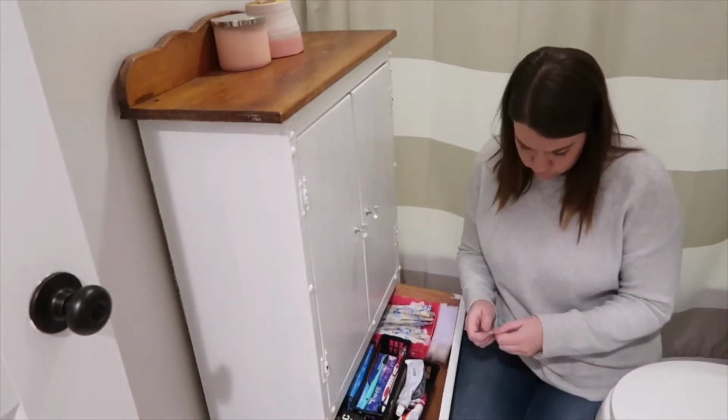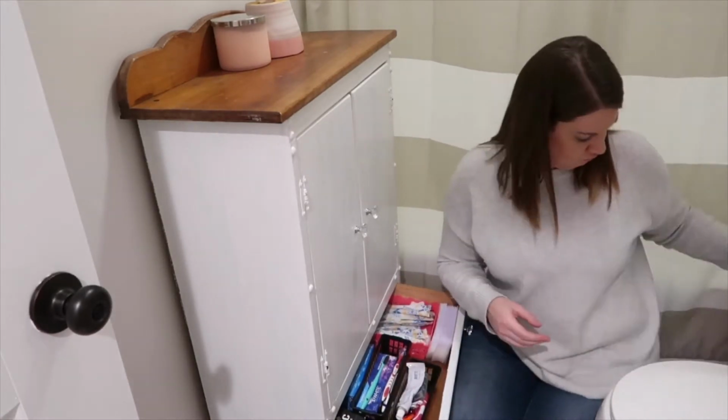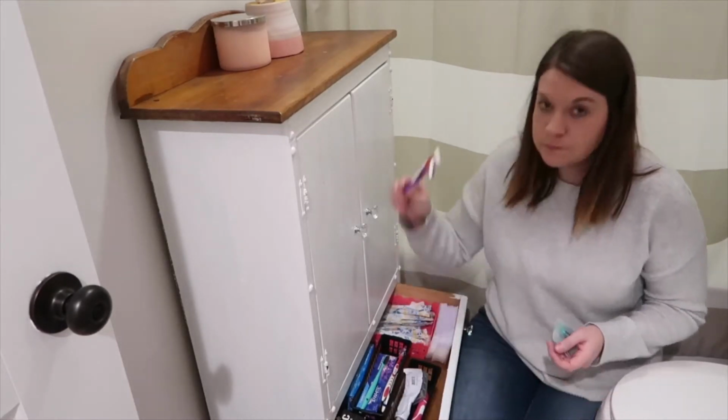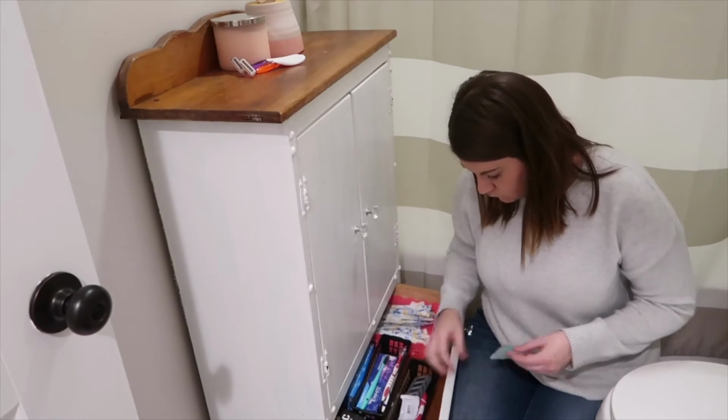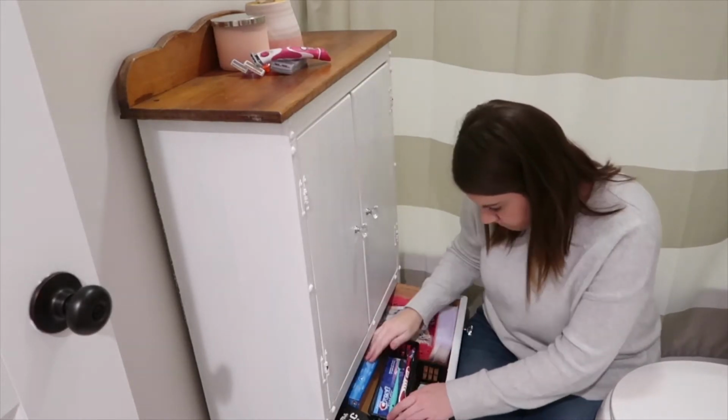I'm literally laughing while editing this because I told y'all my bathroom is small, and this is complete proof. I'm literally pressed up against my toilet trying to clean this drawer out. So I'm not exaggerating. I promise it's really small.